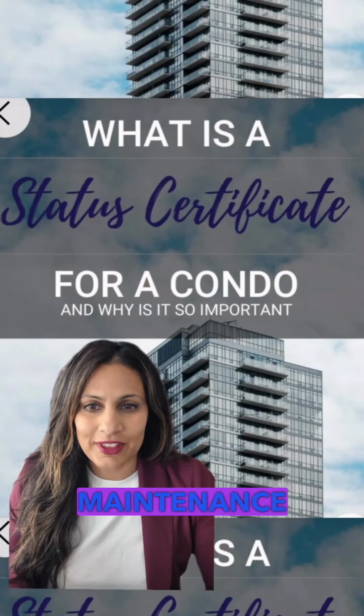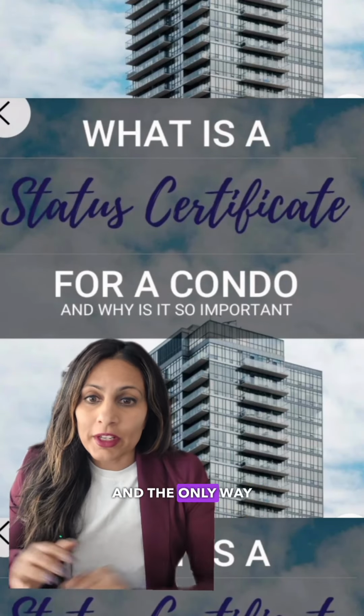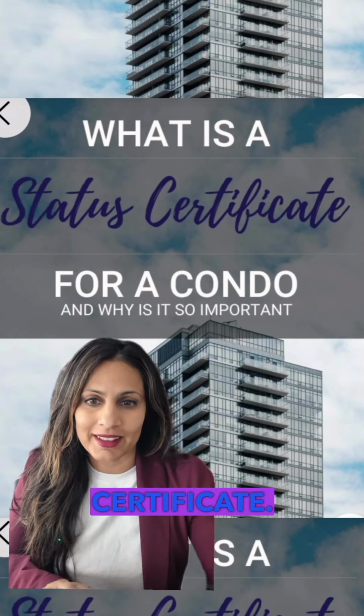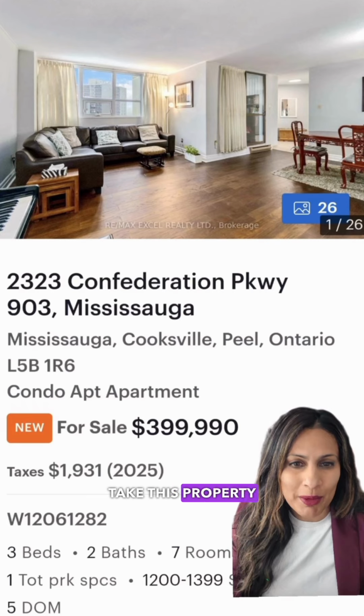Let's talk maintenance fees and why it's important to know what's in a reserve fund. And the only way to know that is through a status certificate. So what is a status certificate and why is it important anyway? Take this property for instance.